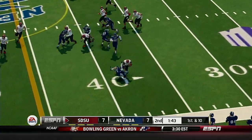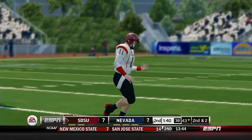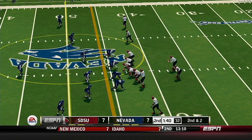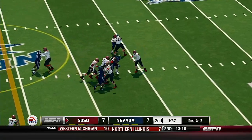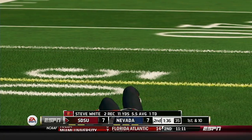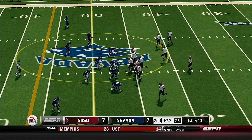They'll keep it on the ground again. Makes it out to about the 43. White gets 8 yards on the play. San Diego State just took their first timeout. And he's level at the 46-yard line. That's a gain of 3 on the play. First down. It's first and 10. Ball on the 46-yard line.